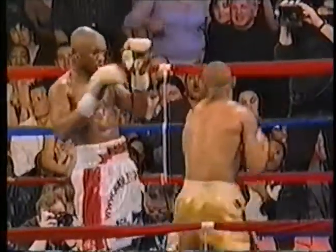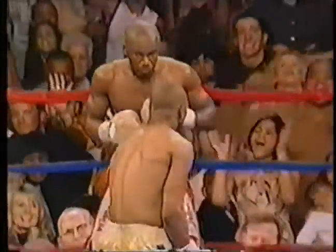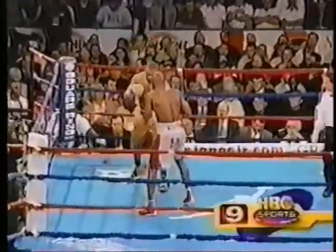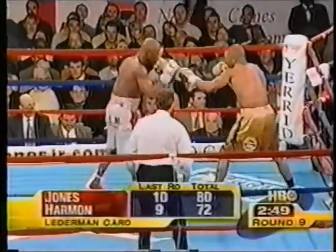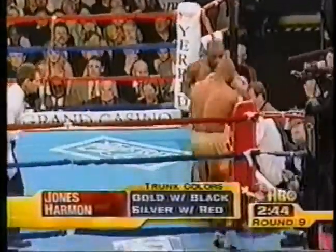All right. Roy Jones has a hurt bull in front of him, just staying in there on sheer will now. Doing some bullfighting cape work with his fists. And round eight is a round where CompuBox numbers begin to reflect the vast difference in capability. Jones 32 out of 55, Harmon 8 out of 19, Jones landing 26 of 37 power shots.